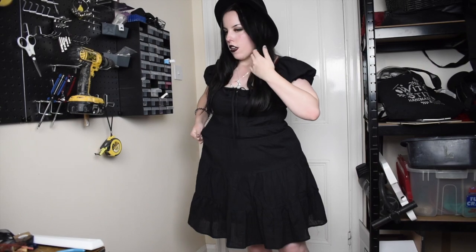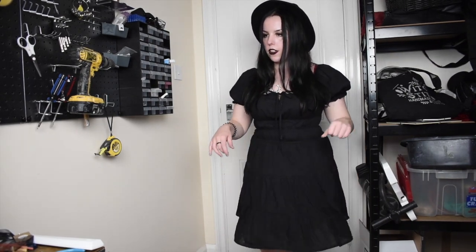I feel like you could size up. If you are bigger than me, this would definitely work. I'm a size 14-16, and I think if you were an 18, you could probably fit in this. Maybe the bust might be a bit of an issue, there isn't much room in the bust. But waist-wise, you can definitely size up a little bit more if you're bigger than my measurements. But yeah, definitely thumbs up, definitely like it. I could probably size down, but I think it's quite comfortable as it is.